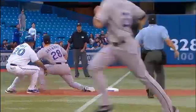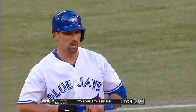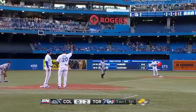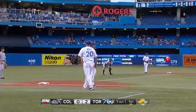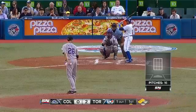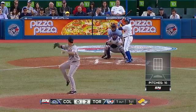Well, the key for all three of those hits, all three of them were up in the zone, and you get a hot hitting team. Edwin's been hot all year. Adams been on fire for a while, and Mark DeRosa's a smart hitter. All three of those guys getting the ball up to hit. Blue Jays have one more hit this inning than they had in 9 innings last night.